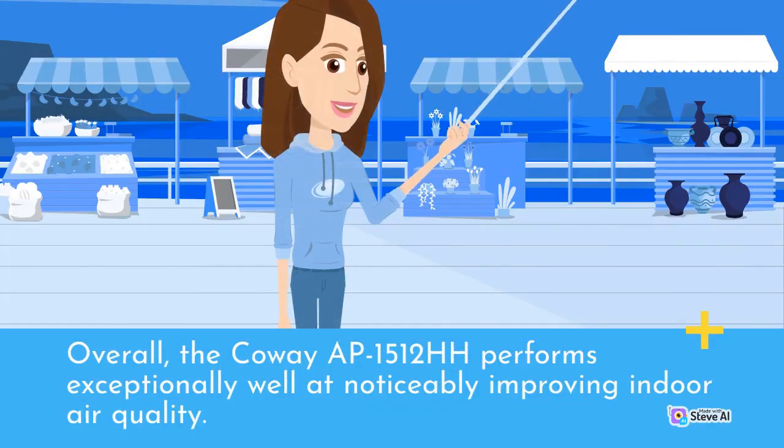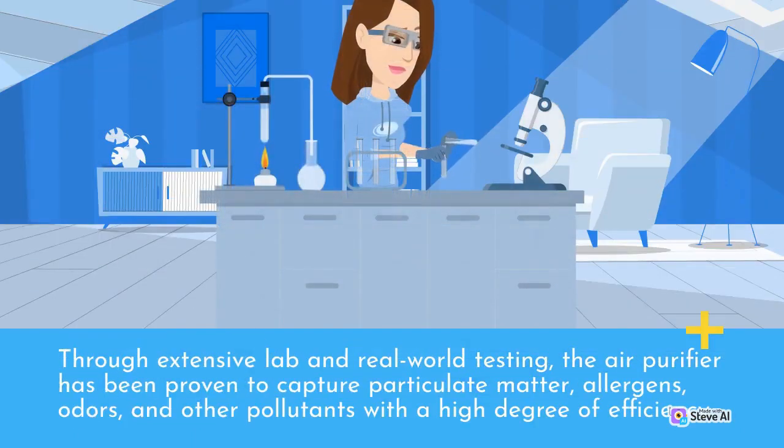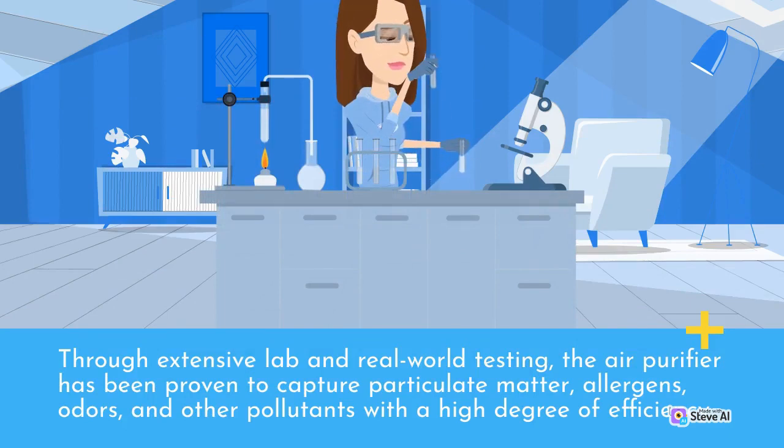Overall, the Coway AP 1512HH performs exceptionally well at noticeably improving indoor air quality. Through extensive lab and real-world testing, the air purifier has been proven to capture particulate matter, allergens, odors, and other pollutants with a high degree of efficiency.